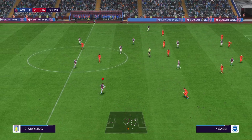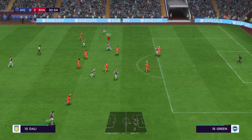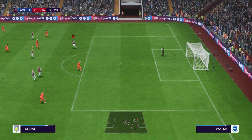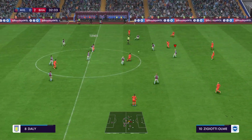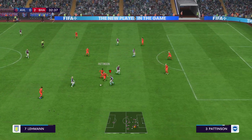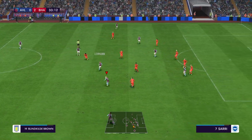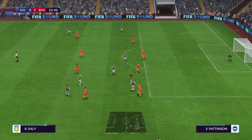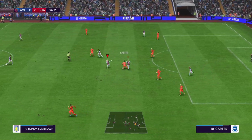Well, sitting deep like this might be a dangerous game. Plenty of options. And now having a go! Pretty simple for the keeper. Alicia Lehmann. Sarah Mailing. Really important piece of last-ditch defending.